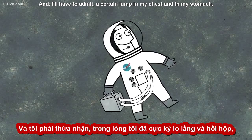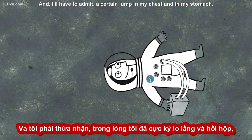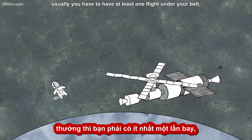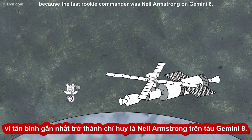But I'll have to admit a certain lump in my chest and in my stomach, because I was a rookie, and they normally don't assign a rookie to be a commander. Usually you have to have at least one flight under your belt, but they assigned me to that, which was really a kind of a shock, because the last rookie commander was Neil Armstrong on Gemini 8.